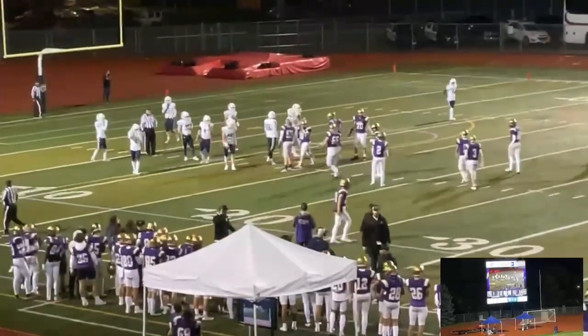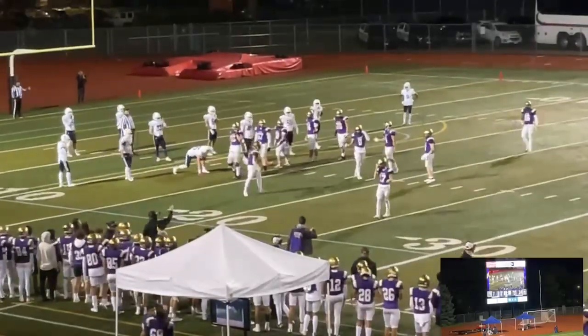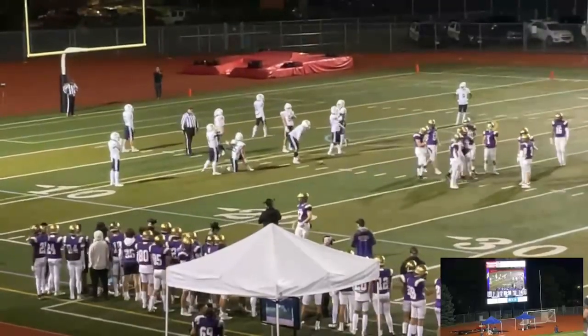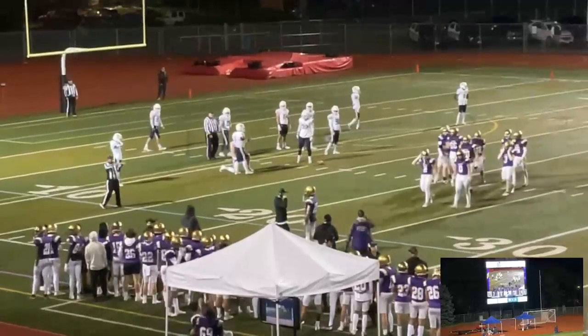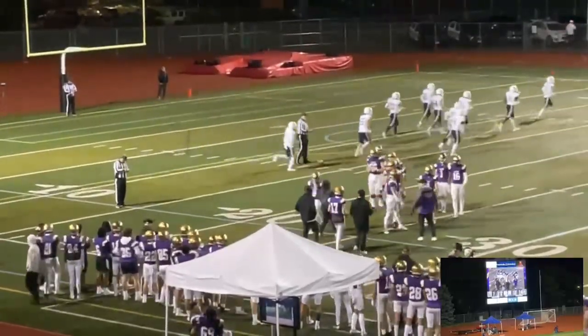Cherokee Trail up 14-7. But the Lambkins are looking for some points here. They have two timeouts. Looks like they called one. So they have one timeout. 39 seconds left.